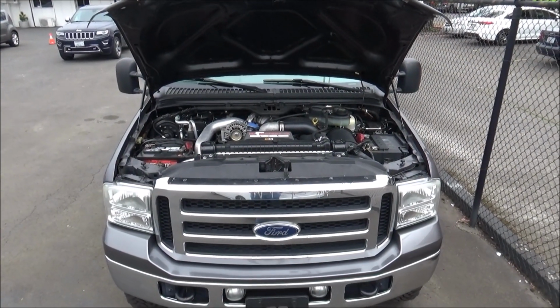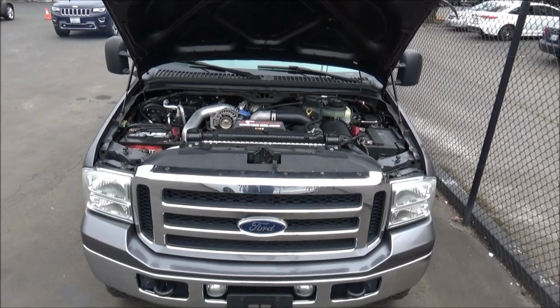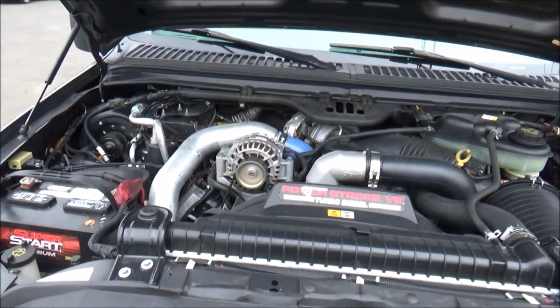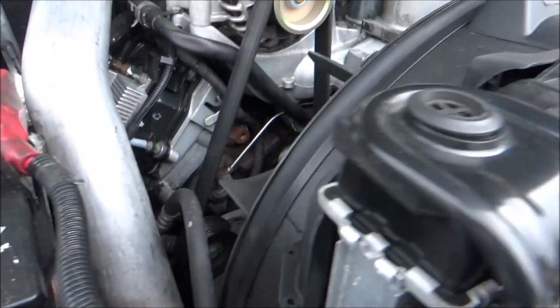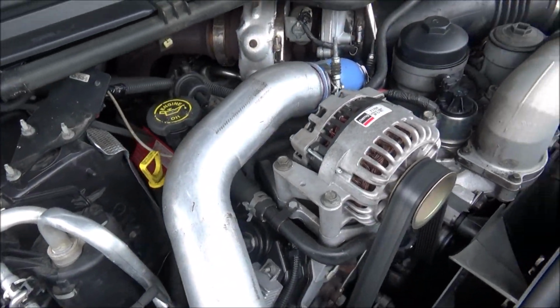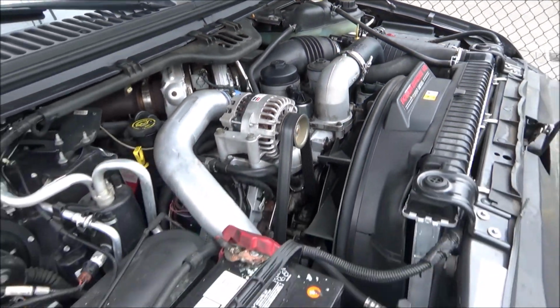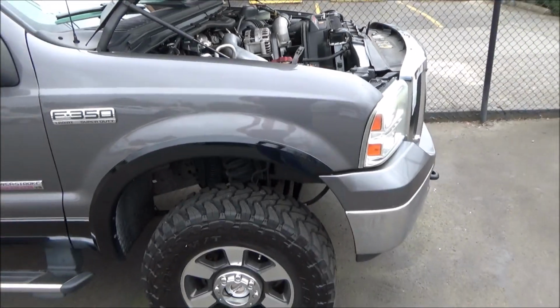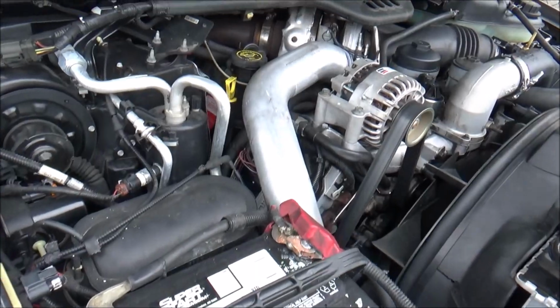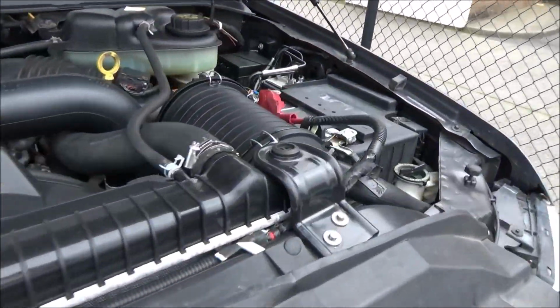Powering this F-350 is the available Power Stroke 6-liter turbodiesel V8 engine. This pushrod engine has an iron block, iron heads, and 4 valves per cylinder. It's also direct injected. Horsepower is rated at 325 at 3,300 RPM, and torque is rated at 570 pound-feet at just 2,000 RPM. This truck has a 5-speed automatic transmission with low gear selection.